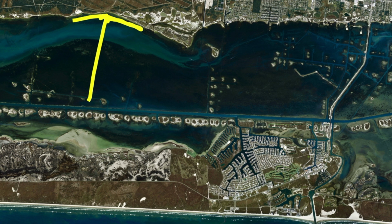You're going to be looking for bigger trout and redfish. You could possibly pick up some flounder closer to the shore. It's not really known for that, but there have been some really nice trout and some really nice redfish all along that bend right there. So just kind of pick your spot.